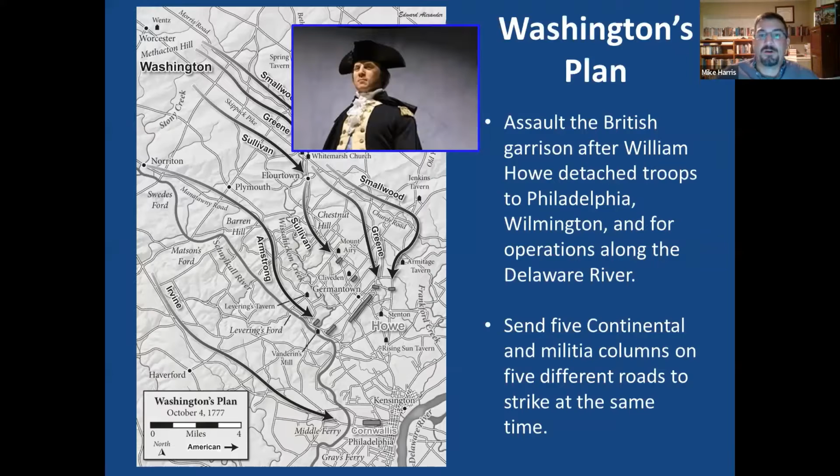Okay. So Washington has spies too, just like the British have spies. And he learned that the British have made a number of detachments from their main army. William Howe attacked him at Brandywine with just under 16,000 troops. Now, he still has a little over 15,000 troops, but they are not all camped at Germantown. He has sent a very large detachment to Philadelphia under Charles Cornwallis.